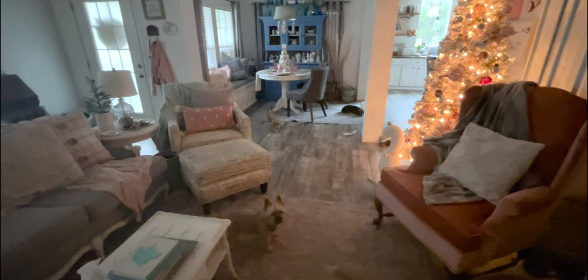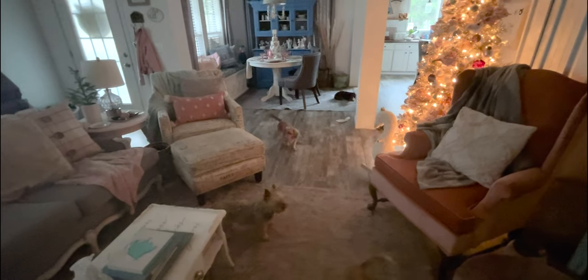Princess, say hi. She can't. She's right there. She's just ignoring us. And Lady, who apparently is under the dining room table. Hi, Ladybug. Y'all have not ever met all my dogs in one place.